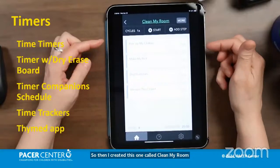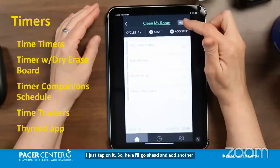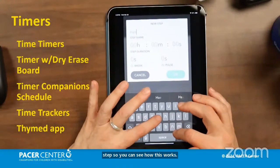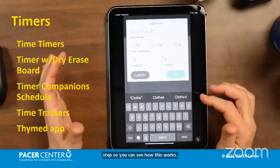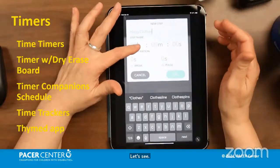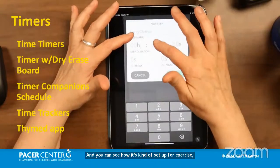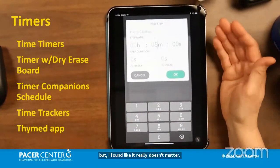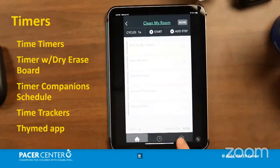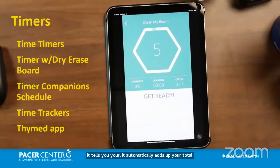I just tap on it. So here, I'll go ahead and add another step so you can see how this works. And you can see how it's kind of set up for exercise, but I found it really doesn't matter. There's nothing about it that makes it not work for something like a task. So there we go. It automatically adds up your total duration. And then I just hit here and hit start.